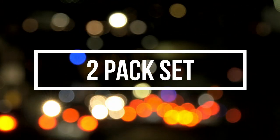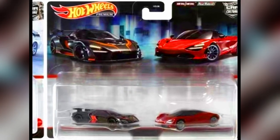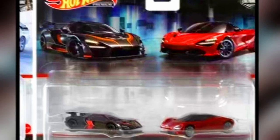An upcoming 2-pack set for 2023, a McLaren Senna in black and McLaren 720S in red, and two new drag cars.